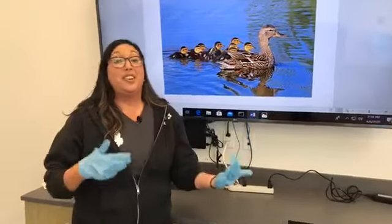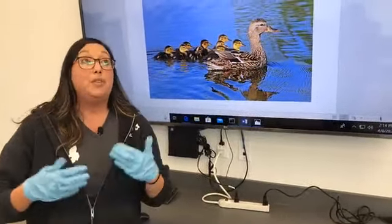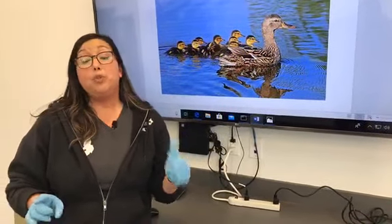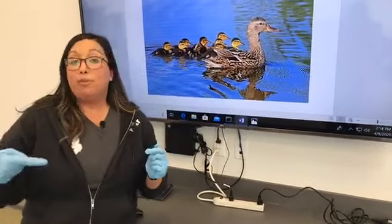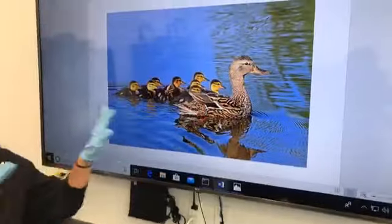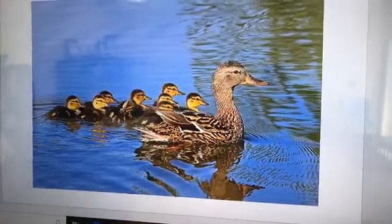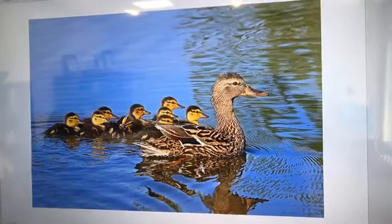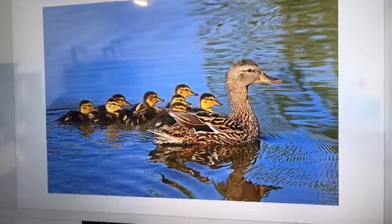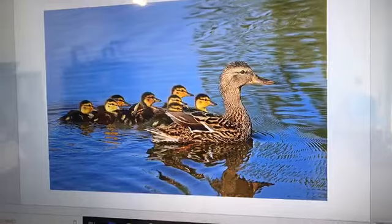Obviously, if you see that they're sick or injured or they're truly orphaned, go ahead and bring them in. But if you don't know for sure, please refer to the website, sdhumane.org. You'll find Project Wildlife, and there's a ton of resources on there for you. So again, if we can leave them out in the wild, we're trying to keep our staff as minimal as possible here at the shelter and at Project Wildlife, so we want to make sure that we can try to help them out as well. But of course, if they're sick or injured, definitely bring them in.